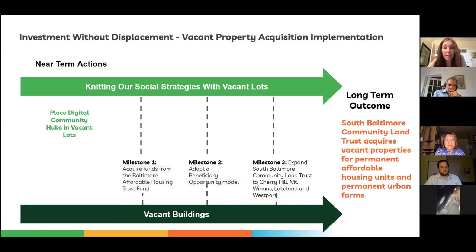Finally, we recommend that the land trust utilize a beneficiary opportunity model to create a source of income in perpetuity and help with long-term maintenance costs. This will help ensure the long-term sustainability of the community land trust model and allow them to provide ongoing infrastructure upgrades and maintain a quality stock of resilient housing units long into the future.